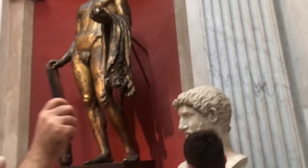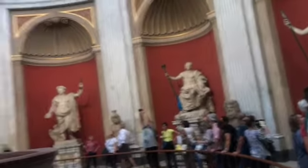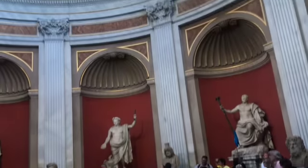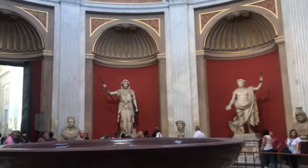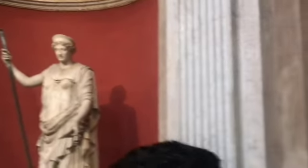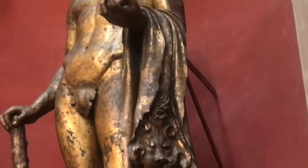Then St. Peter's Cathedral. Inside St. Peter's Cathedral is where St. Peter, the first pope, was actually buried. There's an area around the cathedral, and I didn't have video showing the tomb of St. Peter, but it's somewhere around inside here. I took photos, but no video for that.